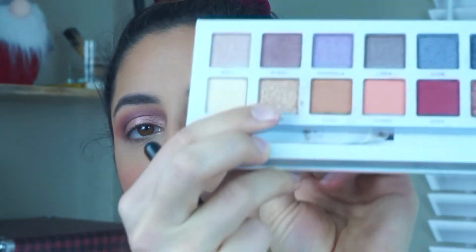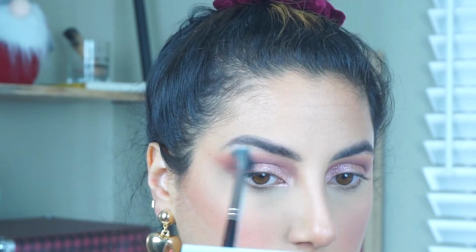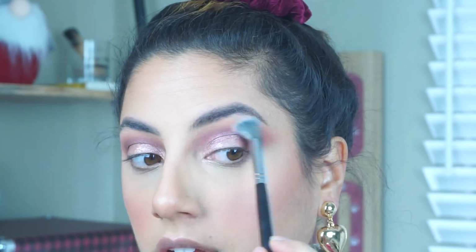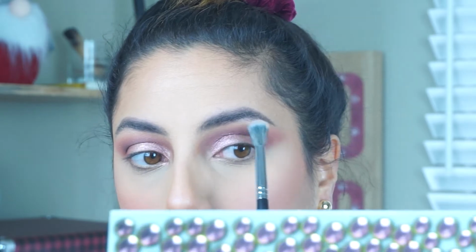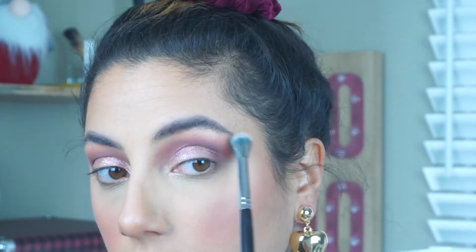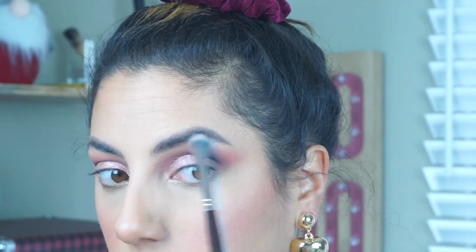Okay, so on a Morphe M452, I'm gonna lightly dip into the shade Moo. It's this lighter gold shade right here, and I'm just gonna highlight my brow bone with that. All you need is a little tap in the pan, and you get so much pigment. Anastasia has her formula nailed.